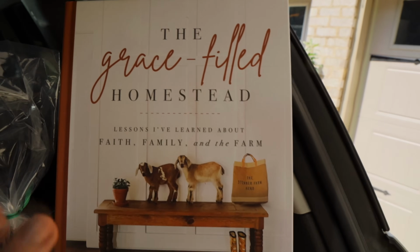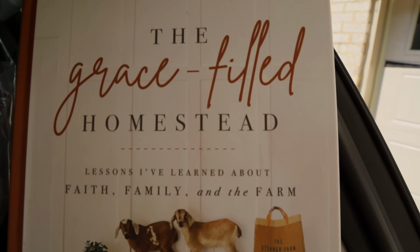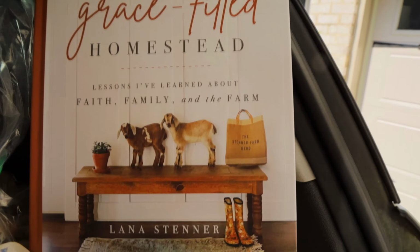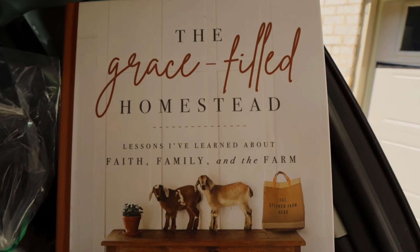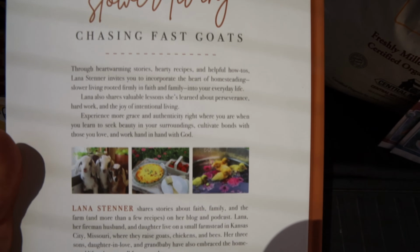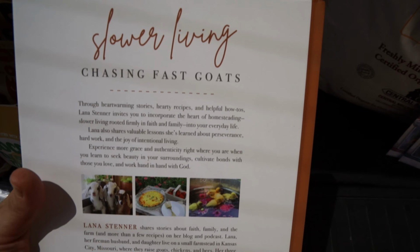And this next one is a book that I saw that really caught my attention. It's called The Grace-Filled Homestead: Lessons I've Learned About Faith, Family, and the Farm. Like I said, it caught my attention, and I'm really looking forward to hearing her story about being on the homestead. And here's a quick look at the back of the book. I'm really looking forward to reading this.